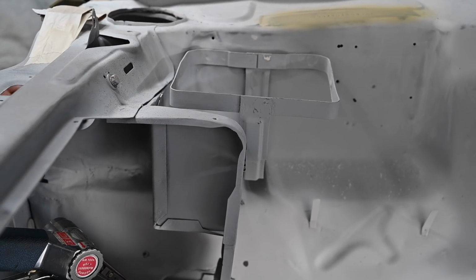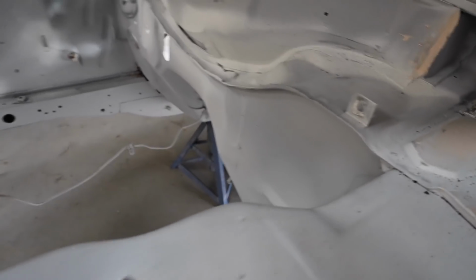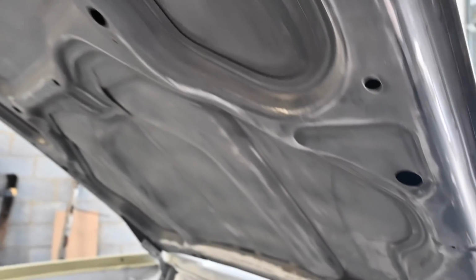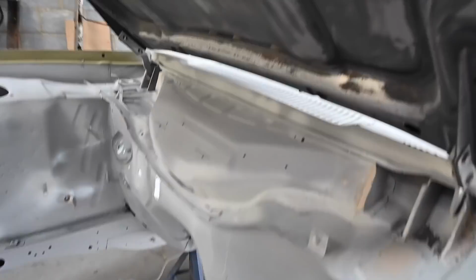Now inside the engine bay, things are coming together nicely. It's all been undercoated and had a little dusting of white undercoat as well to get the colour priming just ready. Now have a quick look at the bottom of this bonnet. This is a brand new, old stock Ford item. Never been fitted to a car before. Amazing. This is exactly the kind of thing that would have been fitted to it back in the factory.